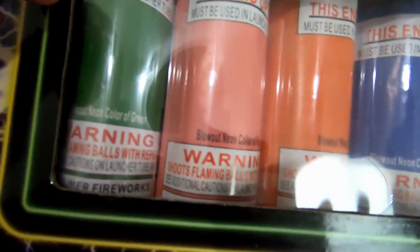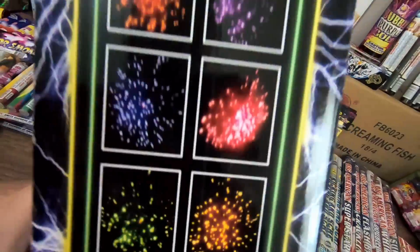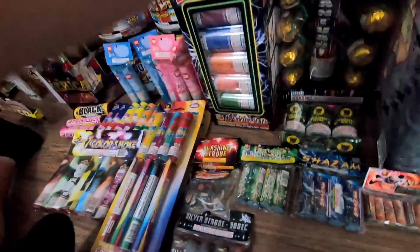But we got Blowout Neon colored to green, pink, orange, blue, red, and you can't really see it, but yellow's back there in the corner. So I'm assuming it's just going to be a color burst. I don't know what style effects it's going to be. I guess it's going to be similar to what it shows right there. I definitely wanted to try out the Firehawk shells. I've never shot their shells before, so I wanted to see what they would look like and how they would perform.